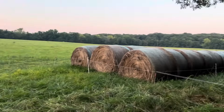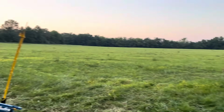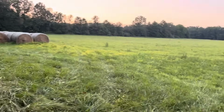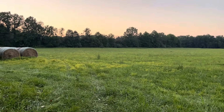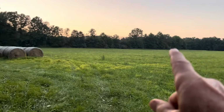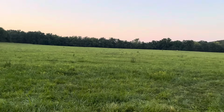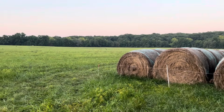We got it all cleared. We got a high tensile wire all the way around this whole field, all the way down that tree line. And Ryan was gracious enough to let me run my wire on the other side of that tree line there. So what that did is I've got shade all the way along that field now. And then we ran the high tensile wire back in the trees as far as we could along the creek. And we've got 2 creek drinkers over there.